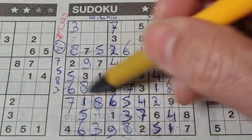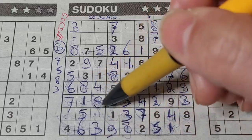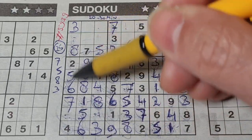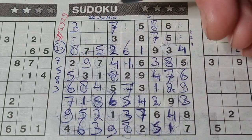Two missing numbers in this big square for numbers. The 1, the 2 is missing. The 3, the 4, the 5, the 6, the 7, the 8, and the 9 is missing. 2 and the 9. We have a 2 in the first column. No 2 there. 2 should be here. And the 9 goes there.